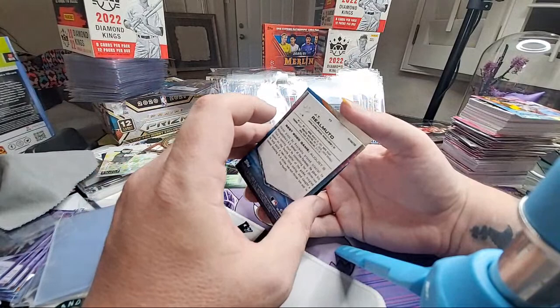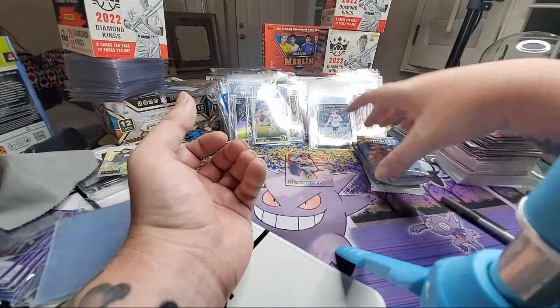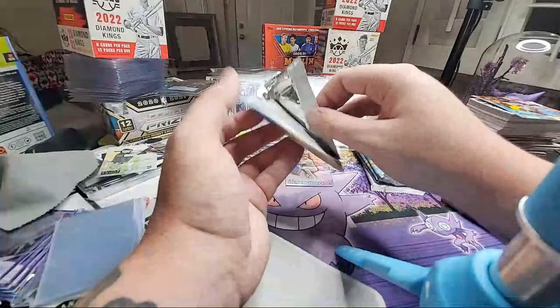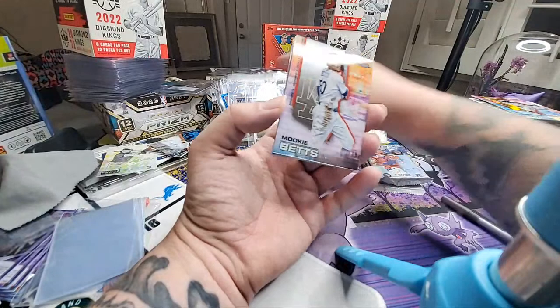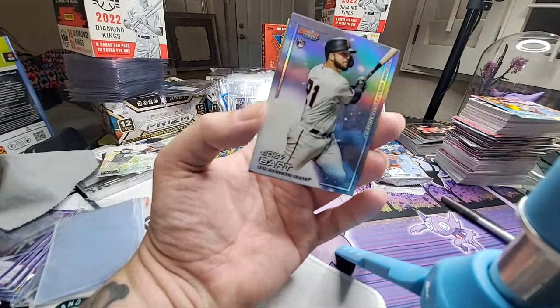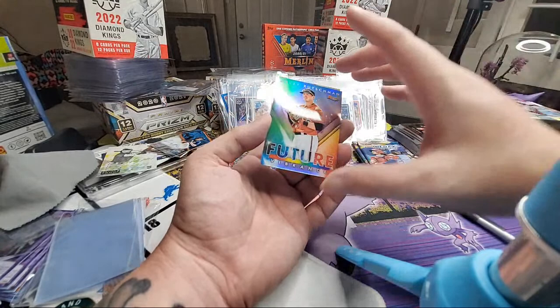And got a JT refractor. So far, so good. I like it like that. Okay, and look at Aaron Judge. Oh my gosh, that guy's an absolute stud right now. Mookie Betts, I mean, you can't go wrong with the Dodgers. Joey Bart, that's another bang. That's another sought-after rookie. So getting this refractor, refractor of Joey Bart is pretty good.